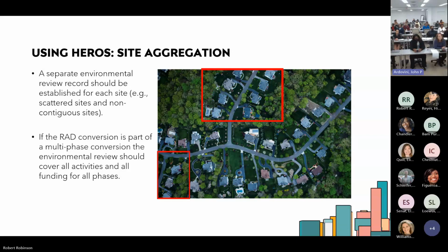There are places where you might need to send it back if you need further studies or something like that. But for this, the site description, you should know it. And you should know it well enough to know that what they wrote is either adequate or not. If not, make it adequate. So usually you'll just have one Part 50 that you need to review. But there are times when you'll have a scattered site.